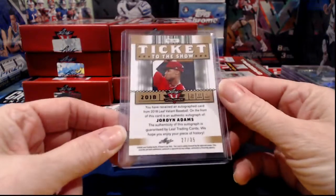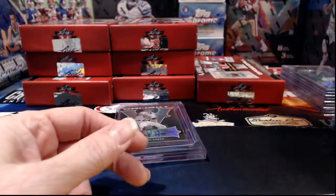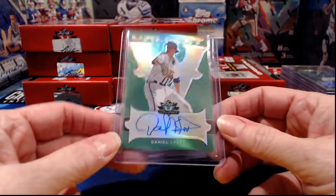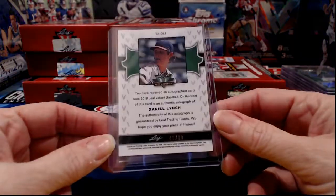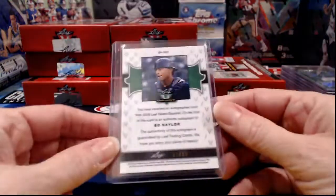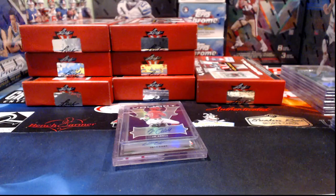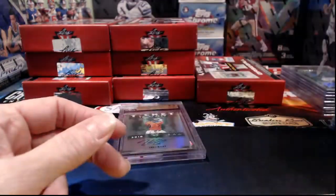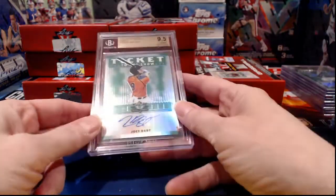Jordan Adams. Jordan Adams is numbered to 35, and that is an Angel. There's Daniel Lynch, numbered to 99, Kansas City Royals. Bo Naylor makes an appearance for the Indians, numbered to 99. Joe Adell is an Angel, numbered to 15. We like those.